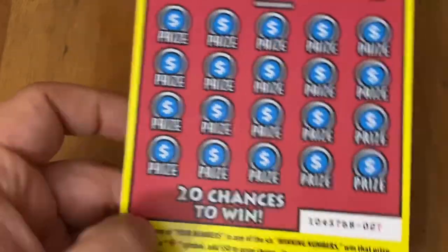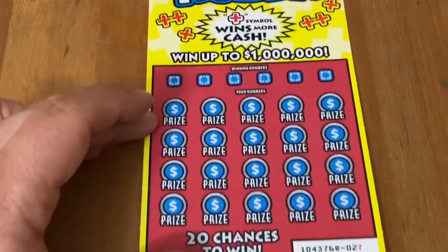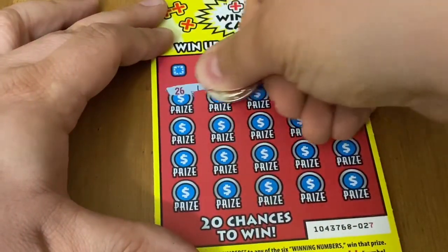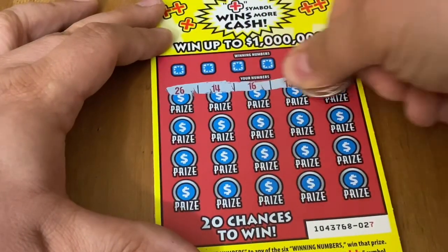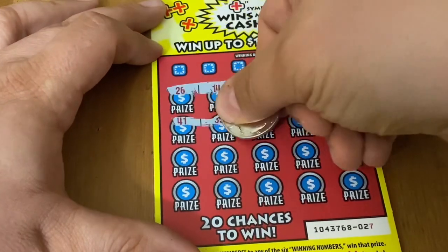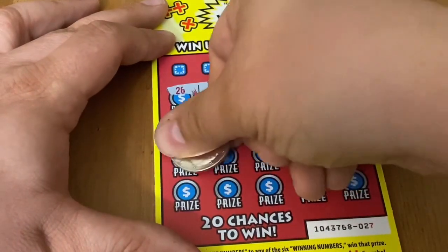10x and 20x too, and of course, just matching your numbers. Odds are 1 in 3.5 and 1 in 4.43. Let's get in on this ticket 27 and find a good win. Pluses or X's? We like pluses and X's very much.